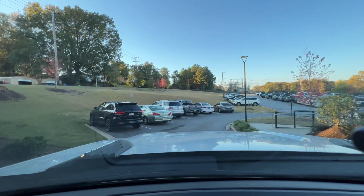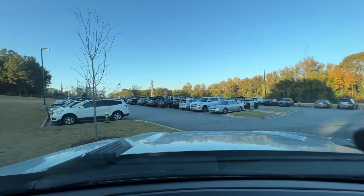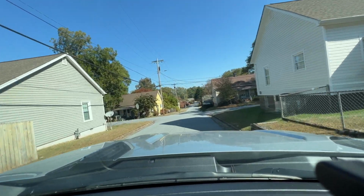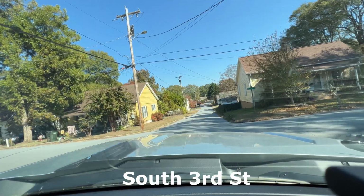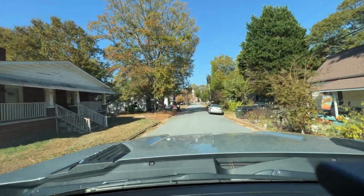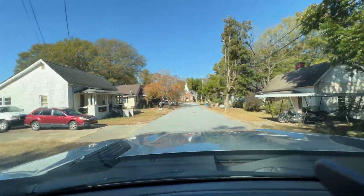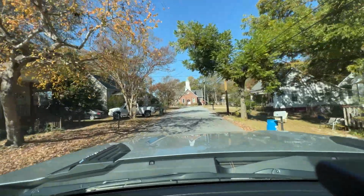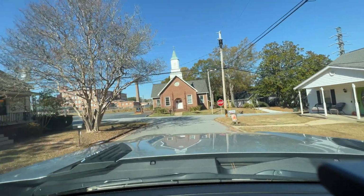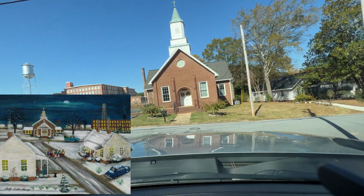I guess that's an old guard shack or something. So this is South 5th Street, I think. And my grandfather's mother lived in this house out on the end on the right here. And they've remodeled it. It looks good. Right in front of the church here, right beside the mill.